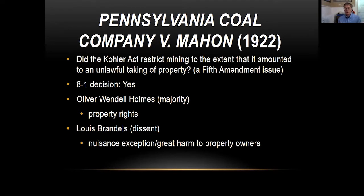And two of the most famous Supreme Court justices were hearing the case, Oliver Wendell Holmes and Louis Brandeis, and they split on the decision. Holmes wrote for the majority saying, this is a property rights case, and these people had waived their right to surface support, so Pennsylvania Coal is within its rights to go in there and mine. Now, Brandeis said, well, no, there's got to be some exception to that right. And his argument was a nuisance exception, that if there's enough harm to property owners, then the state can intervene and should intervene and say, stop.